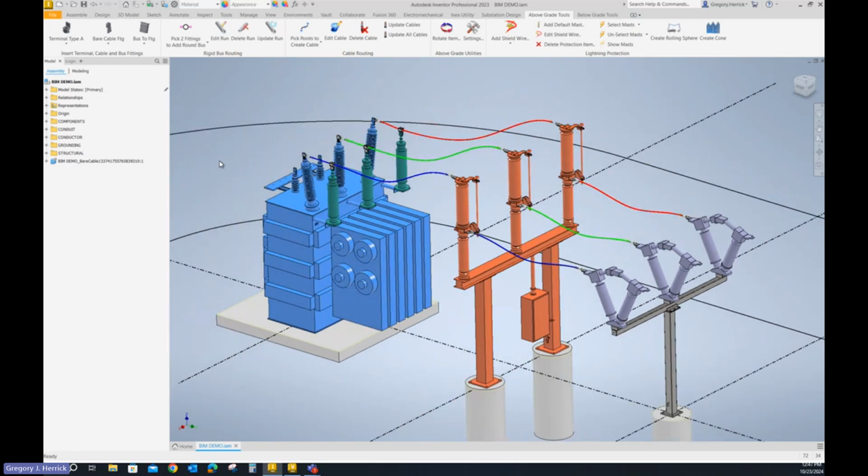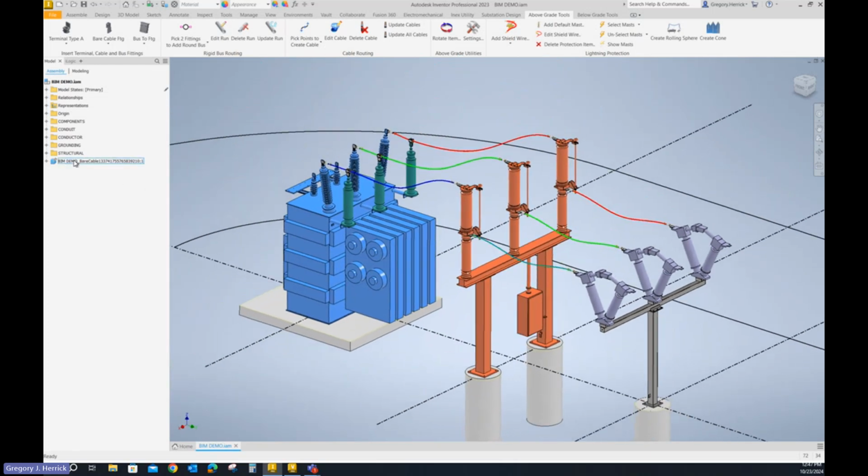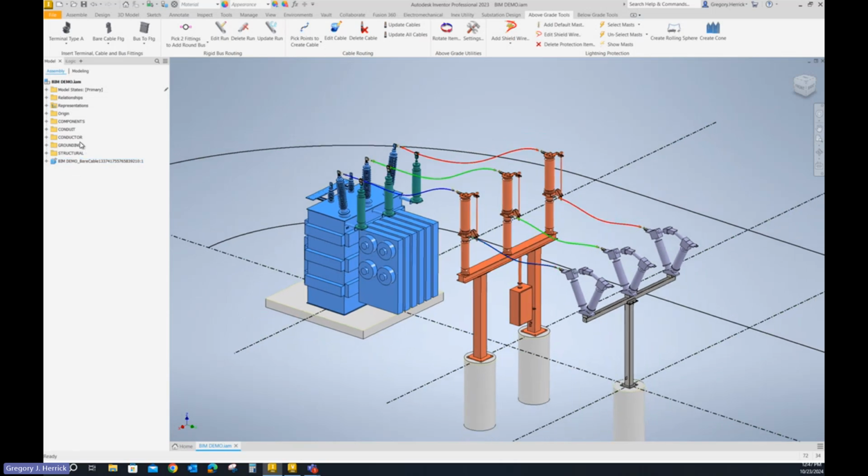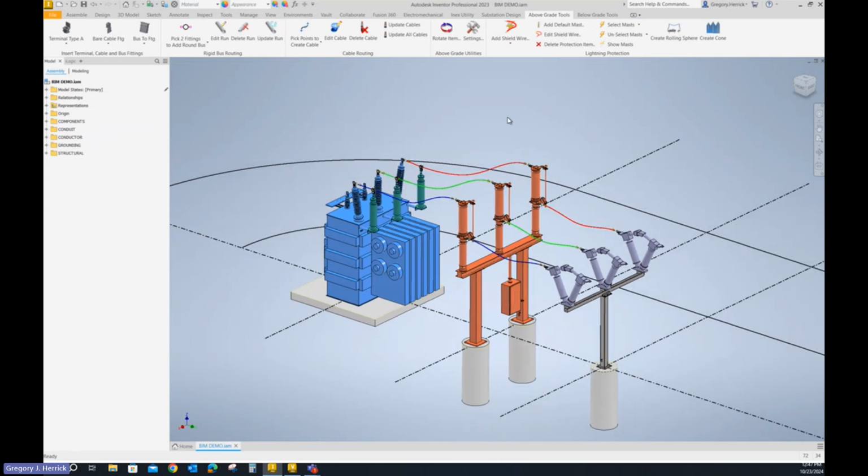You may notice when we created that new piece of conductor that it's just put down here in the bottom of our model tree. So we wanted to organize that, and we're going to go ahead and just click on that and drag it right to the conductor folder. And it's going to put that in there. And now we're all back and organized.